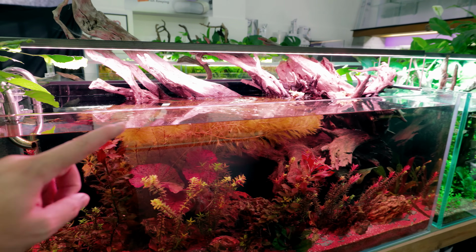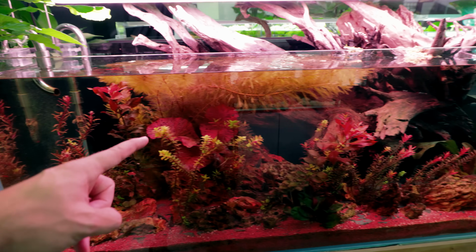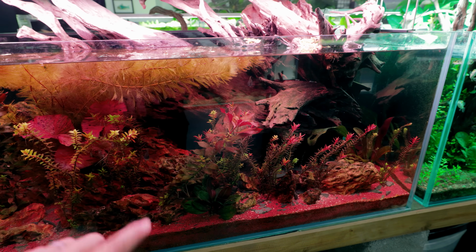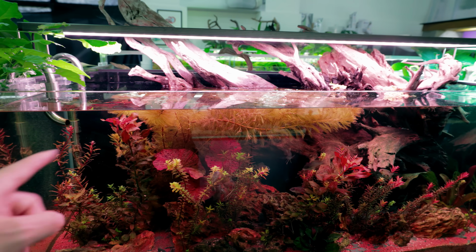Too big for this tank now, I'm going to trim them right back. Going to pinch some of the Ludwigias as well to add some pops of red to the other tank. Again, they're not too fast growing, so it's not going to be something that's going to overtake the tank. This one will though, but I'll keep it all together and it's just a simple snip.